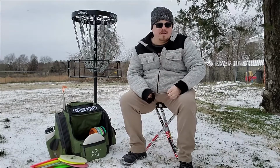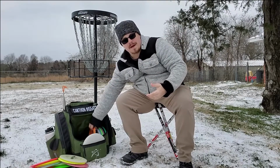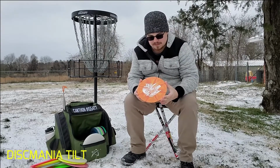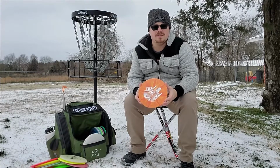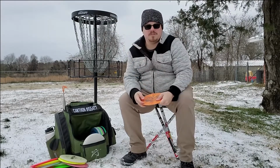And then for my final fairway driver, of course, if I got the Simon Lizotte mystery box, I can't not bag the Discmania Tilt. This disc is in my bag for one reason and one reason only, and that's grenades. I don't use this disc for anything else other than a grenade shot. I can't throw it out there flat or anything, it just dumps so hard.